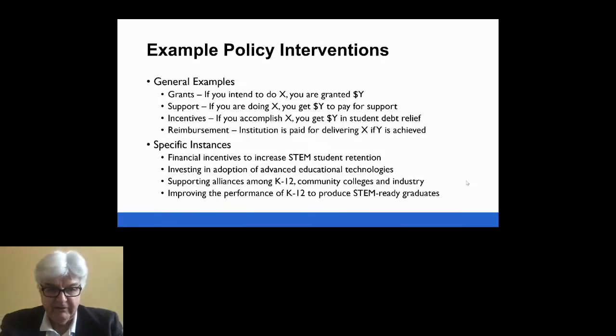So what do we mean? Here's some general policy interventions. If you intend to do X, you are granted Y dollars. If you're going to do X, you get Y dollars to pay for support. If you accomplish X, you get Y dollars in student debt relief. The institution is paid for delivering X if Y is achieved.